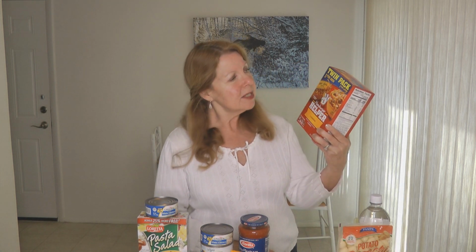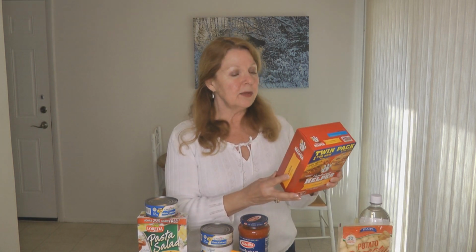An item I thought was a great bargain was the Hamburger Helper Lasagna. This one is a twin pack, and usually these are like a couple dollars for each one, and this whole package was $1. I don't usually buy Hamburger Helper, but at $1 for a double pack, it's hard to go wrong. You need to add the ground beef, some hot water, and a little bit of milk, and then you've got an entire meal. It's a great pantry food to have on hand for all kinds of quick meals and long-lasting food storage.